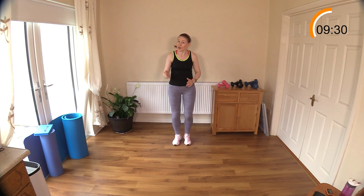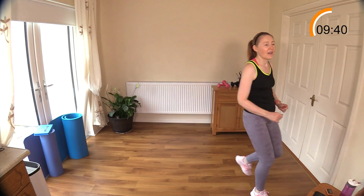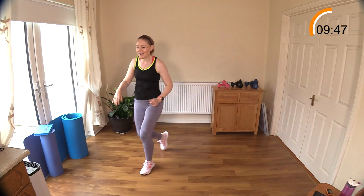Good work. Nice big deep breaths for me. Take in that air, let it all out. Good. Keep going, just a few seconds left now, and then we take it into our diagonal walks, or you can run it. So you can walk it, center, and other side. That's good. And like to come back to the center, other side.